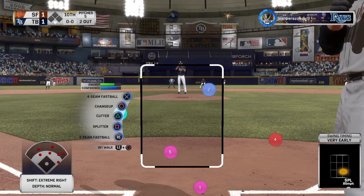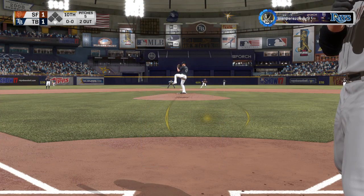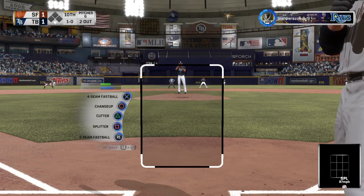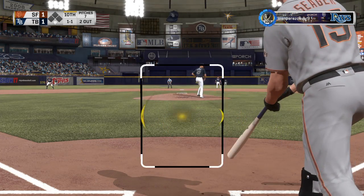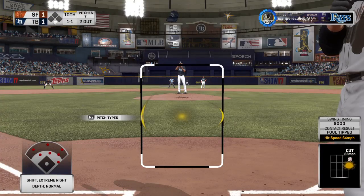The batter, digging in to try it again, Kyle Seager. It was a fly out for him in his last trip. And a splitter here, but he had a bit too much on it as this bounces up to the plate. And this is fouled back and out of play.